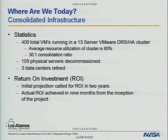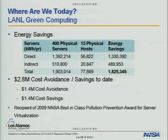So let's talk ROI. Our ROI projections initially called for an ROI in roughly 2 years. When we started this project, we actually achieved ROI in 9 months from the inception of the project. So the ROI story is very compelling in the virtualization environment.